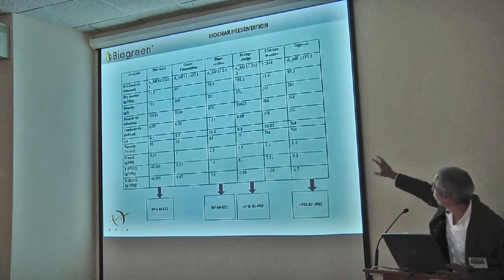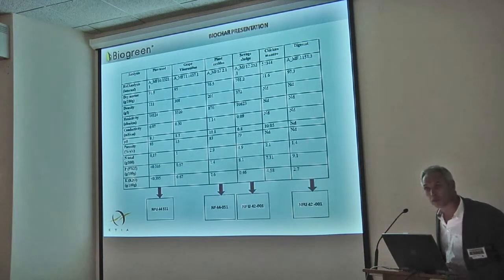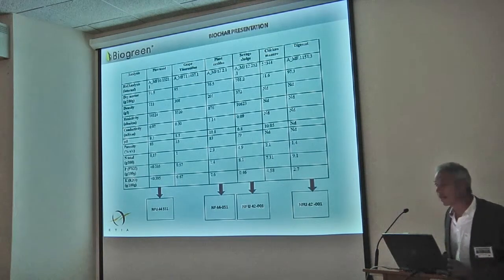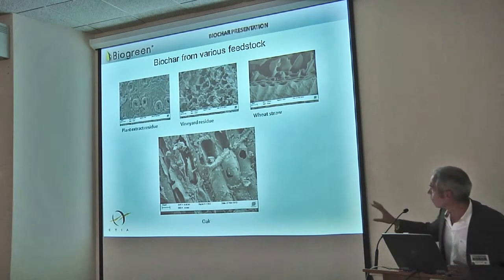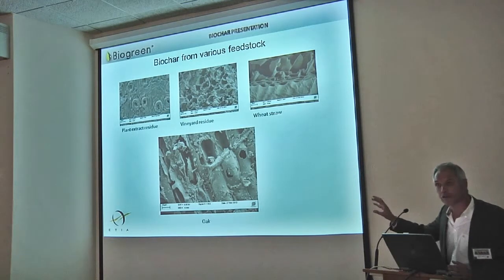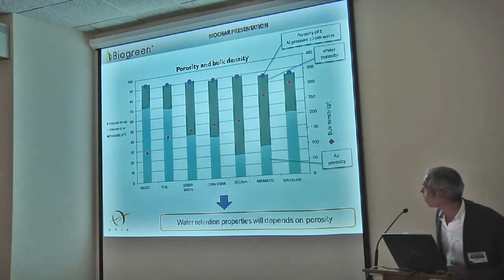Of course, if you look at the chicken manure or digestate, you will see a very high quantity of phosphorus or potassium. Just to tell you that, of course, depending on the application of the biochar, we can choose the feedstock. This is some microscopy photography of the biochar. You can see porosity, but you can see that the porosity also depends on the feedstock itself, which gives you some very interesting properties.